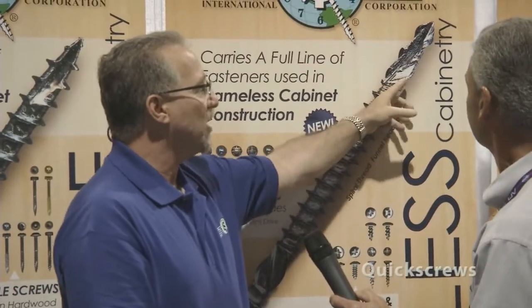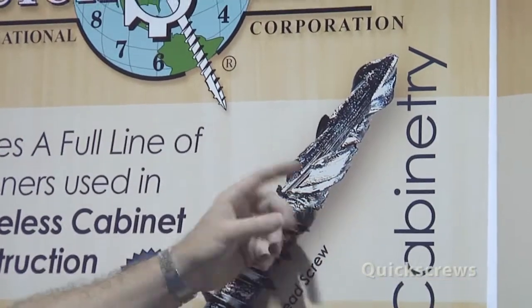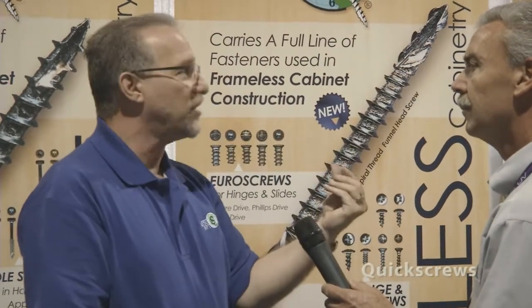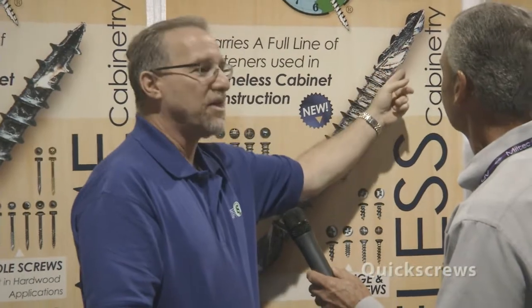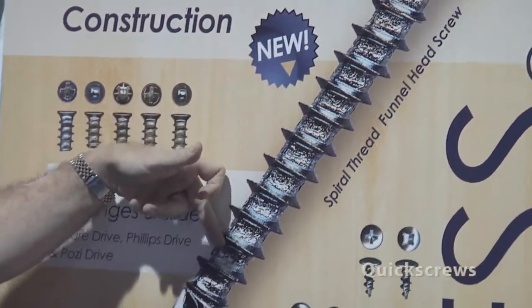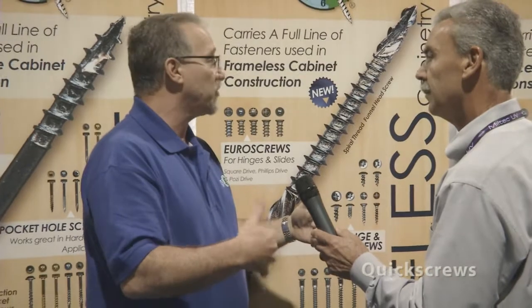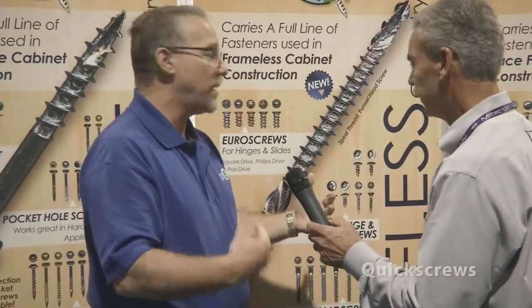On top of that, because we want to work with man-made materials, we roll what's called a spiral thread on there. Particle board doesn't really cut, so we want to cling to the material and clear it out a different way. So the cut here is for hardwoods, and the spiral, which is on this end, is used for the man-made materials. We have our standard holding power on the Quickscrews thread, which is a 45-degree coarse angle, very sharp. It allows it to cut through the materials, specifically the hardwoods, but it still gives you good holding power in the softwoods and man-made materials.